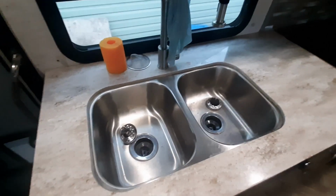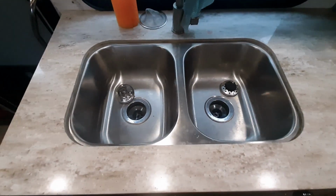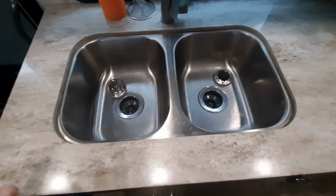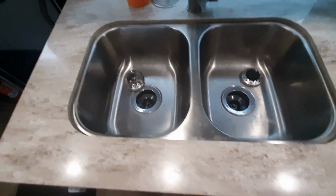So for your RV sinks, if you have any kind of a choice, you want fairly small ones, and you want two, because one large sink takes up a lot of water, and that's not something that you have in abundance. So you really never want to do it that way, in my view.